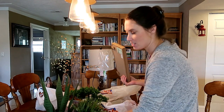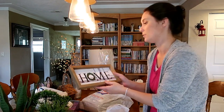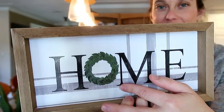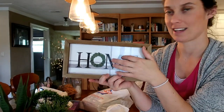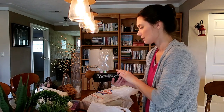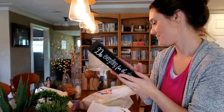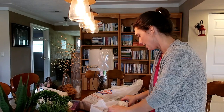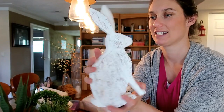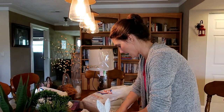All right, so I have ideas for some of this stuff to kind of go in a similar area, kind of in the entryway is what I'm thinking. So this little guy, home, and it's got this cute little wreath that goes around it, and the black and white plaid stuff going on. So do everything for the glory of God. And then I got this little rabbit here. Look at that little guy, isn't he cute? Cute little rabbit, white, kind of whitewashed. So that'll go sort of together.